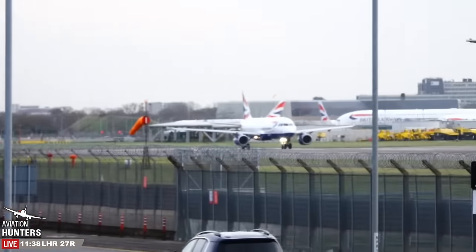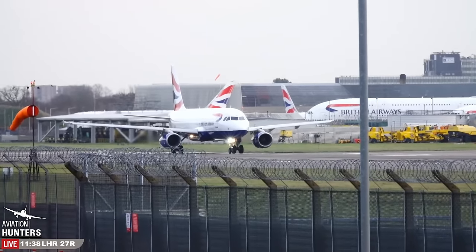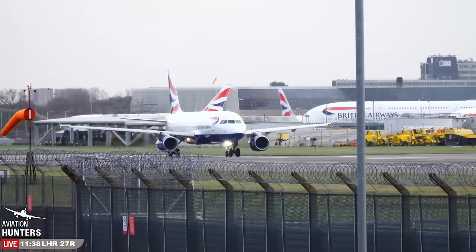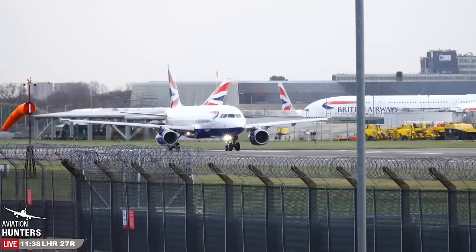Is the A320 CEO/200 with the Reg Golf Echo Uniform Tango, GEUUT. The A320, 16 years of age, registered in October 2007, and is just 10 minutes later than expected.